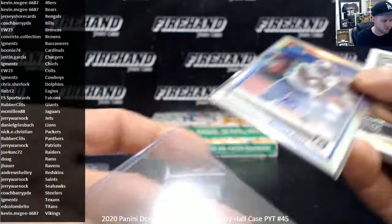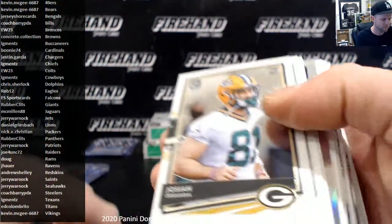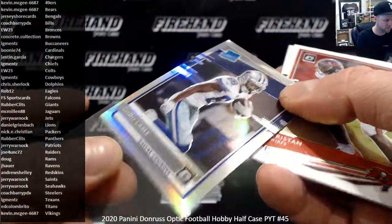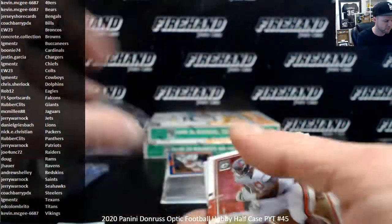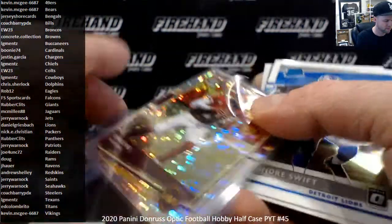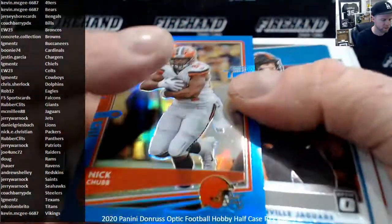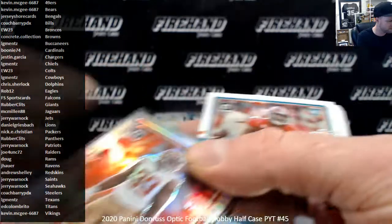Jeez, throwing top loaders all over the place. Can't get a handle. CeeDee Lamb, rated rookie holo again. Second one of those. LG Mets. To 125, Dwayne Haskins. Nick Chubb, to 299. Javon Kinlaw, holo rookie for the 49ers.